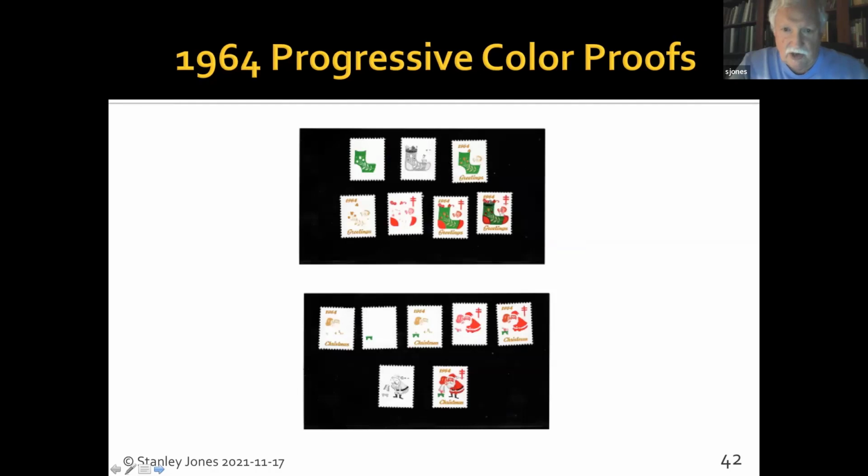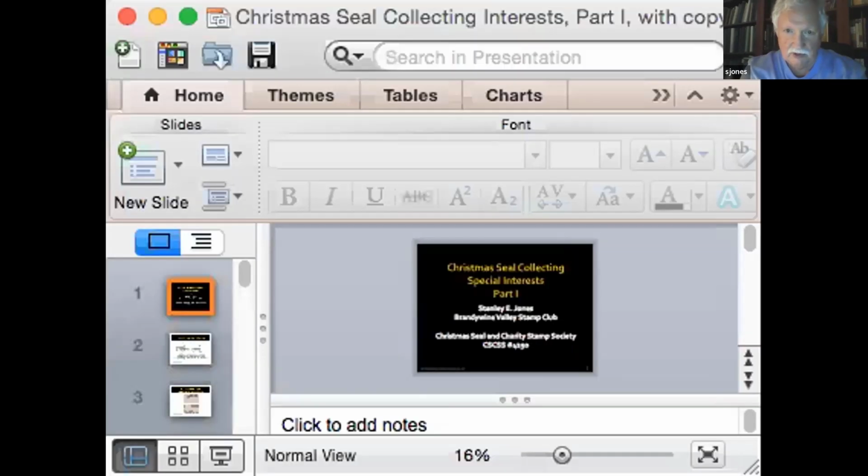Here's a progressive color proof set. It has 7 stages in it. These two were coupled together in 1964, and these are the color proof sets for those two seals. Okay, Paul. That's the end of that part. We had to break this up into two parts because the file size was so immense. So we have two parts to this.